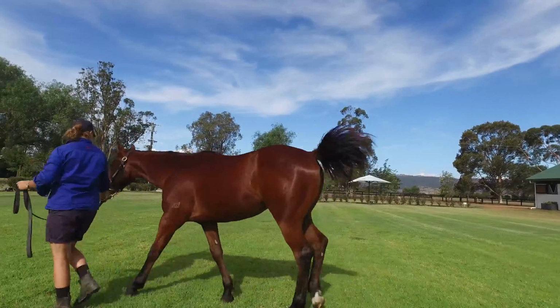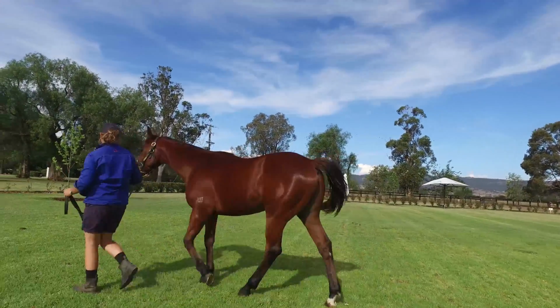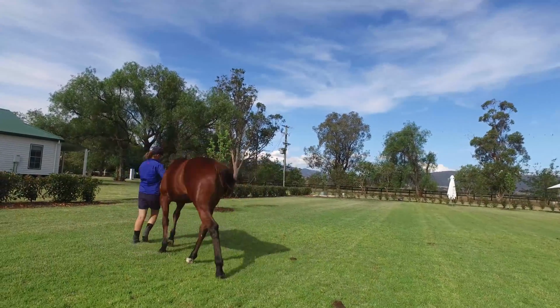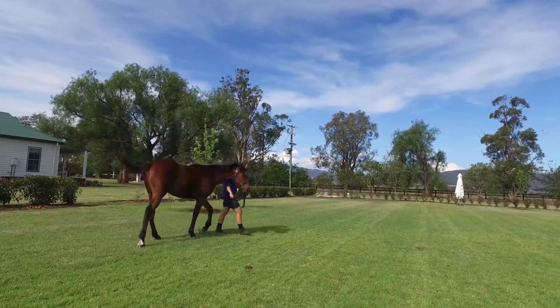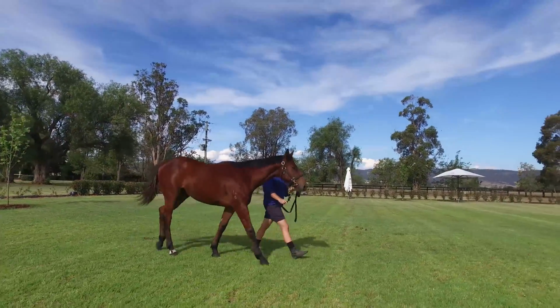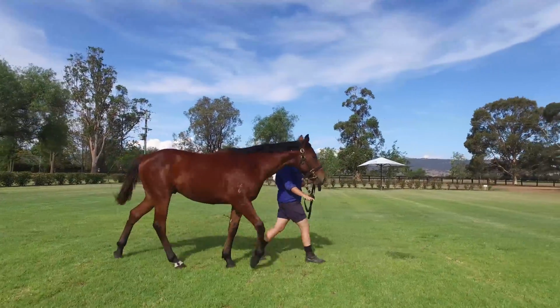And again, he uses himself from the tip of his nose right down to the tip of his tail. Really, really going places. He stretches right out, as you can see.